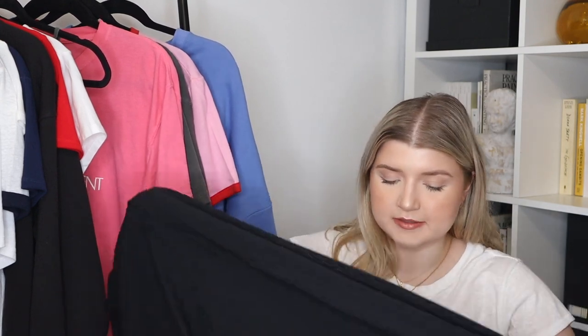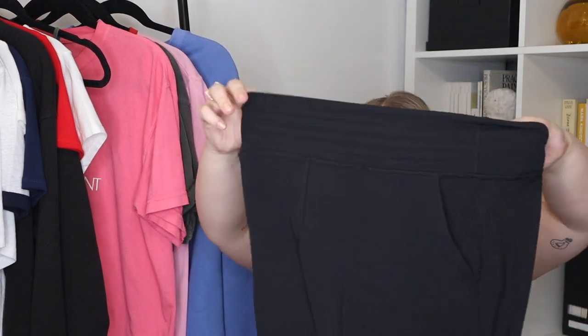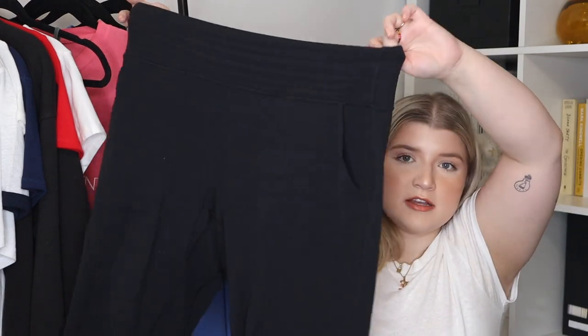If you don't know, these are the softest material of Lululemon pants. So thin, so stretchy, so smooth. They feel like butter on your skin. And these are the jogger style, so they have cuffed bottoms and they have pockets, my guys. It's perfect. I absolutely love these. These are my favorite thing in the world to wear to school, to wear when you're just chilling, to wear every day, all day for the rest of my life. I love them, okay?